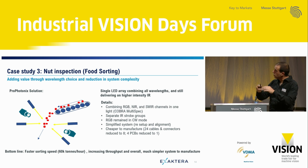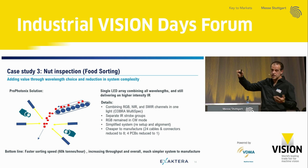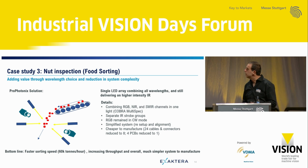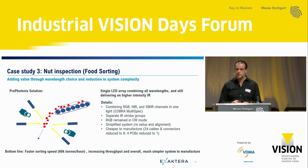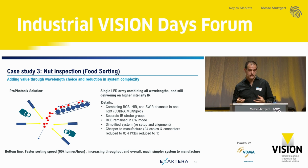All right. So overall, we simplified the system significantly. This is both related to the setup times as well as their actual alignment times and the complexity of their materials. For example, they did have 24 cables and connectors going to each one of these lighting solutions, and that was reduced to 8. They had 4 PCBs, and that was reduced to 1. So overall, a faster sorting speed with a higher, more intense SWIR solution, an increased throughput, and overall a simpler system to manufacture.